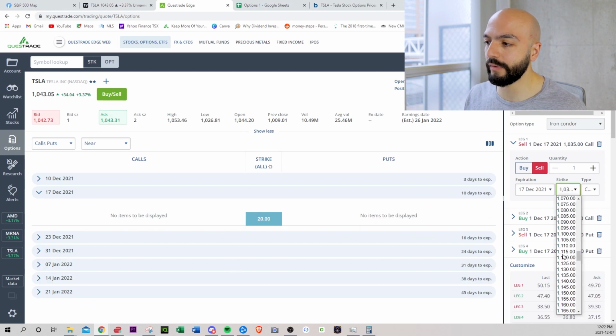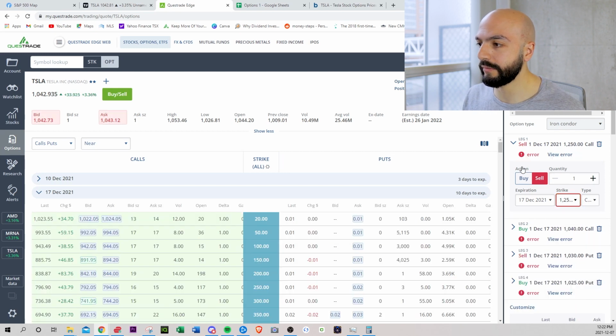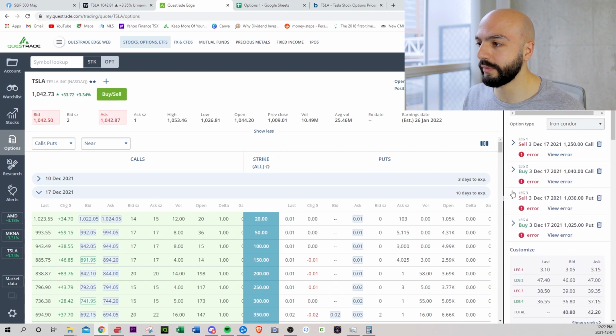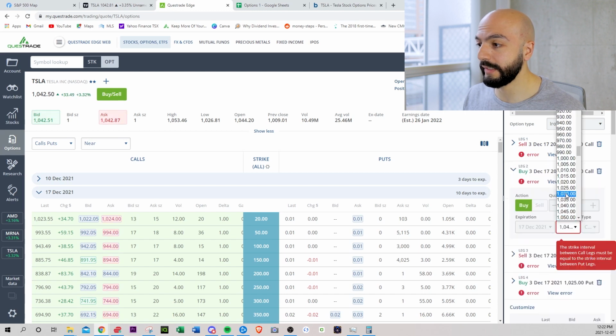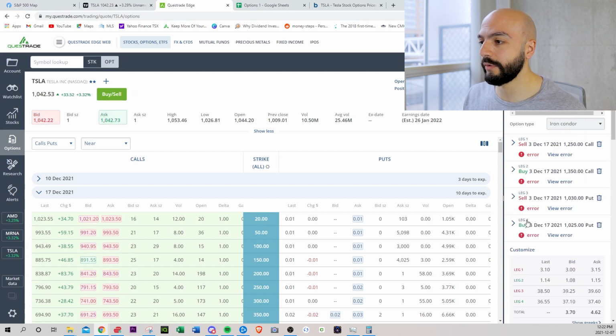I'm looking at 1250, 1300. I kind of want to go a little far out just so I don't have to worry about it. Ideally, I don't have to worry about it. So I'm going 1250, and then my protection is 1350. And then I'm going to sell.